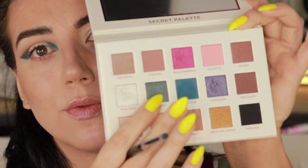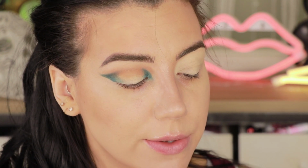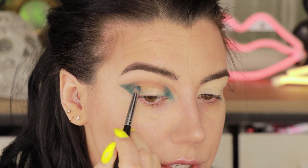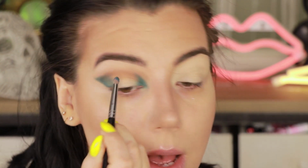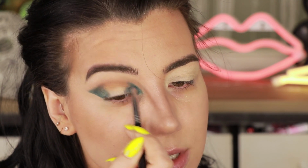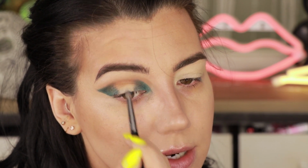Now that this main matte shade is down, I'm gonna go into the shade Rosemary, which is in a similar family, similar tones, but this one's a shimmer. I'm just gonna take that where we ended off with that other shade, and use that to blend a little further toward the center. I'm not putting a lot though, because I don't want to take this very far. I just want to sort of start the shimmer situation with this a little bit.